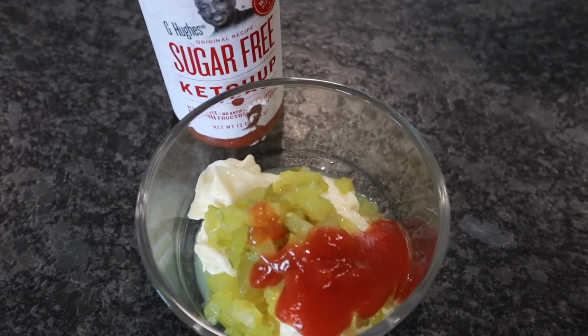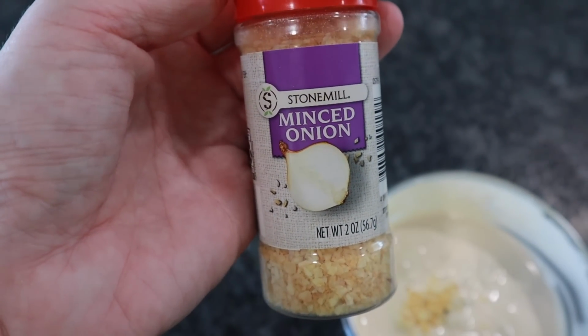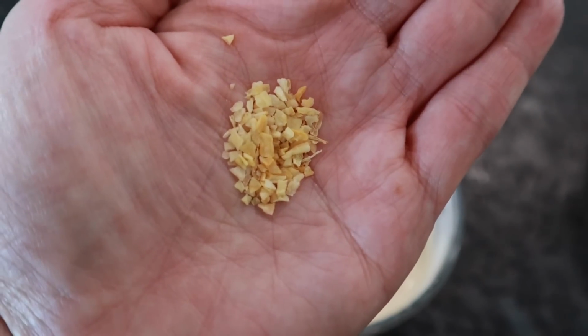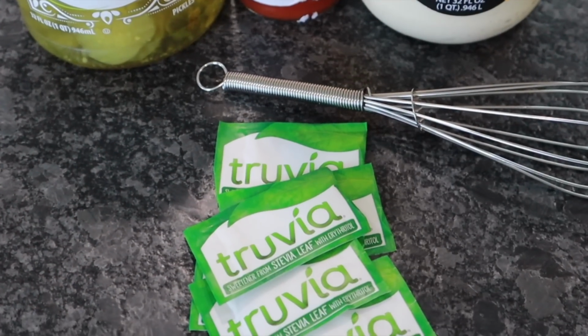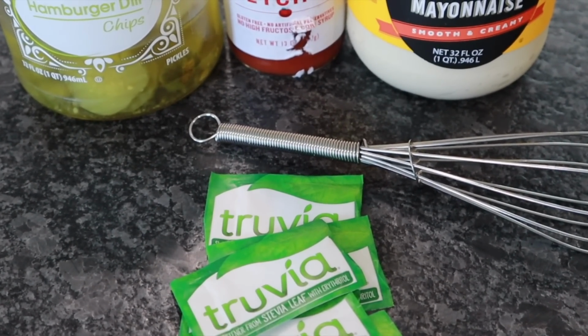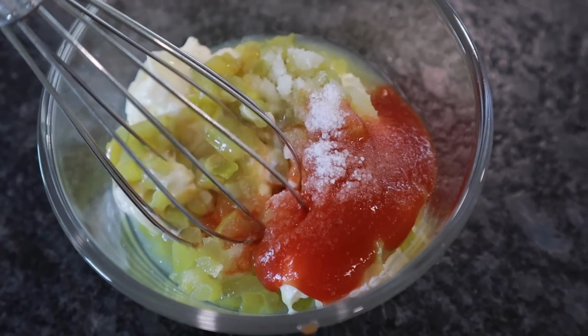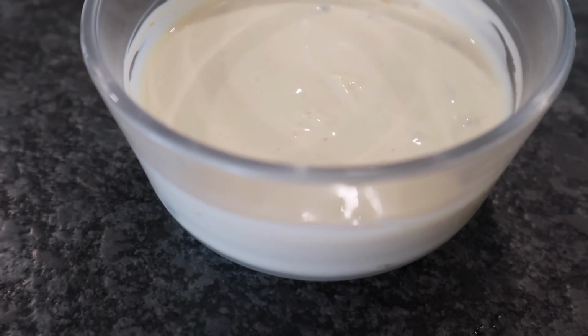1 tablespoon of sugar-free ketchup. I pick up the G Hughes. This step is completely optional, but I do like to add in some minced onion. Now you need to add in some keto-friendly sweetener. I like to put in 2 packs of Truvia. No matter which one that you add into your sauce, start out with a little bit, give it a mix, a taste test, and then if you need to add more, you can.